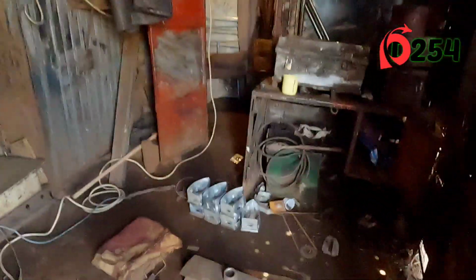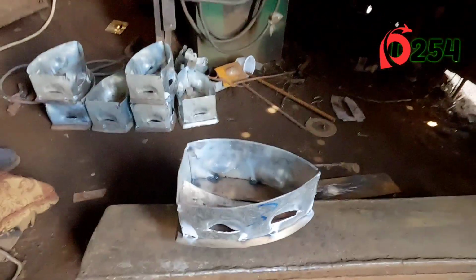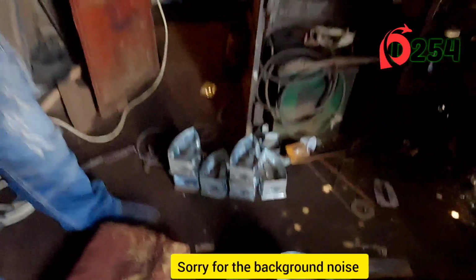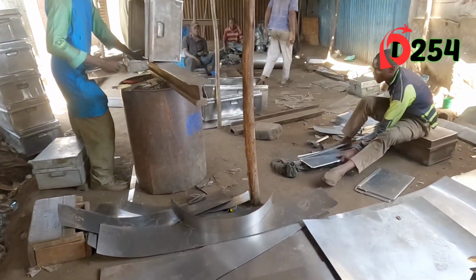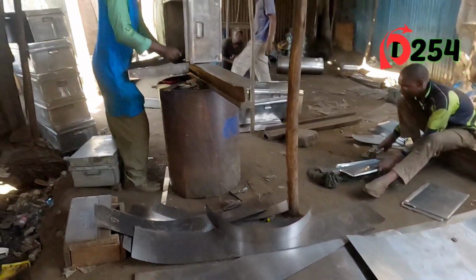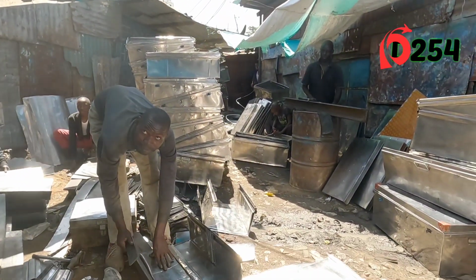From here, where do I go next? Wow, so I've gotten in. Now this is where they make iron boxes. Guys, have you ever known how iron boxes are made? Only at Dolphin 254, you'll get first-hand information. So this is the iron box. Wow. But this is a traditional one, not an electric iron box. Yes. Wow. So from iron box, sasa.